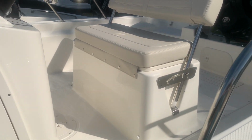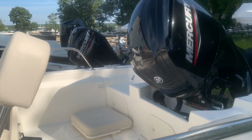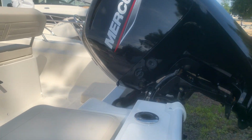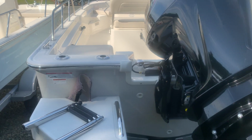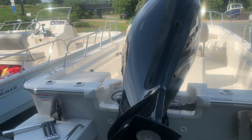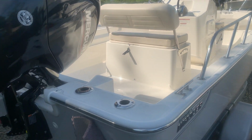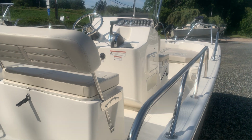They made the beam a little bit bigger, made the boat a little bit longer. And when doing that, you do have the option to have a 90 horsepower, which is your standard engine, or a 115. This boat does have the 115 horsepower. Great boat for fishing, cruising, water sports. It's the classic 17 Montauk Boston Whaler.